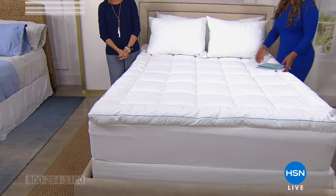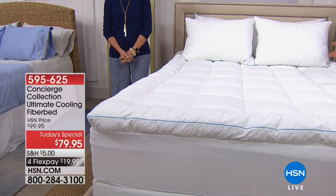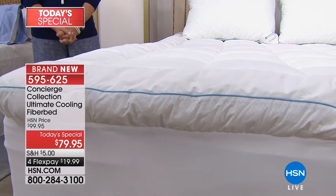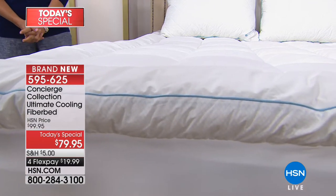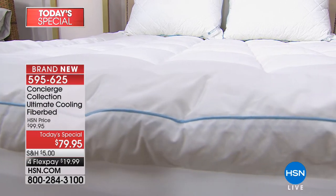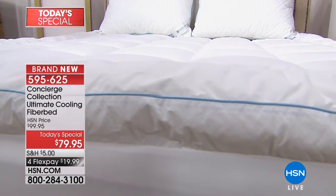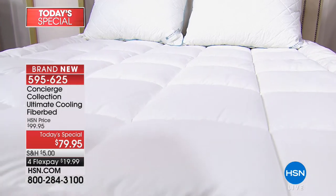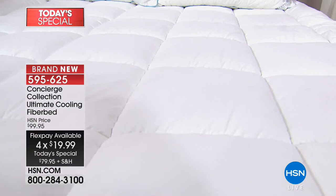So when is a fiber bed not a fiber bed? Well, when it's a today's special with ultimate cooling technology built into it. You are looking at our today's special, our Concierge Collection Ultimate Cooling Fiber Bed. It is $79.95 as our today's special price, along with four credit card payments of $19.99, if you would like to spread those payments out over 4 months.